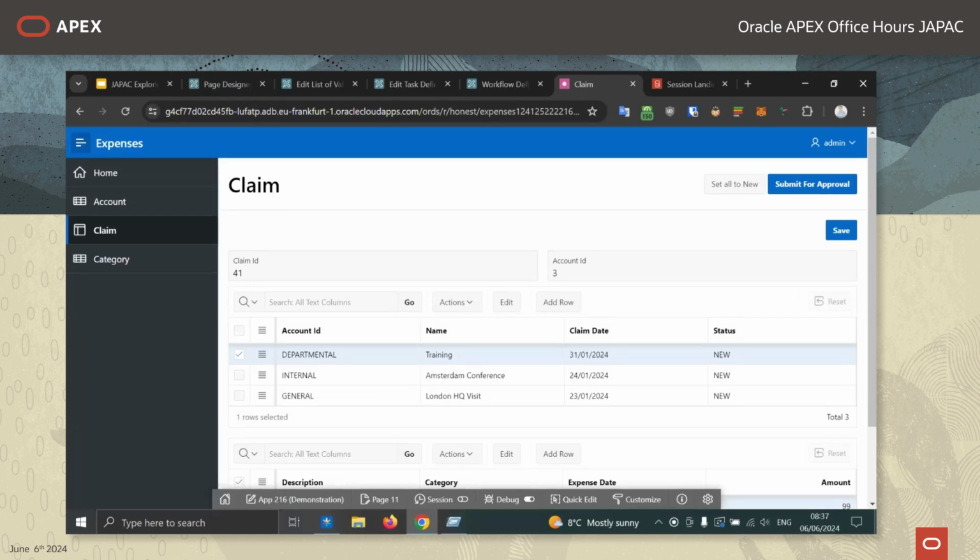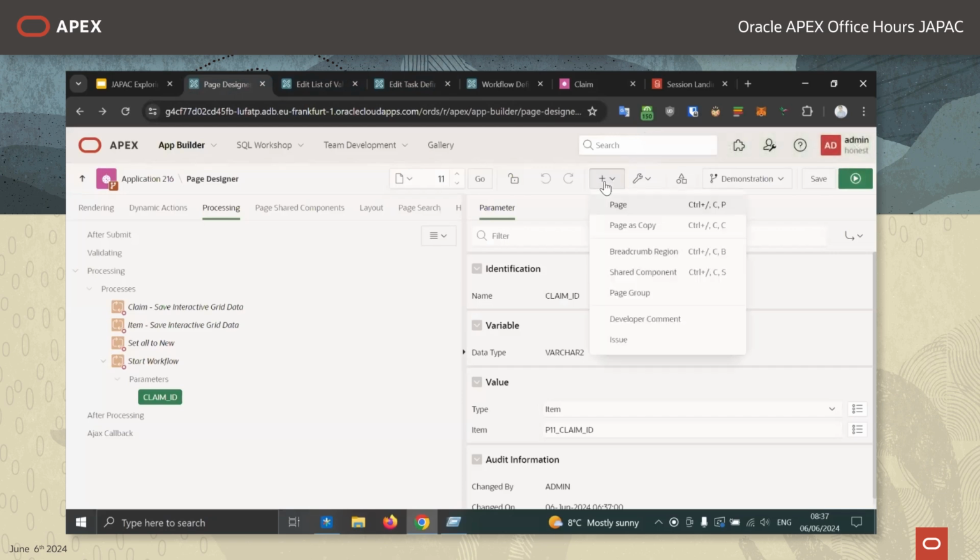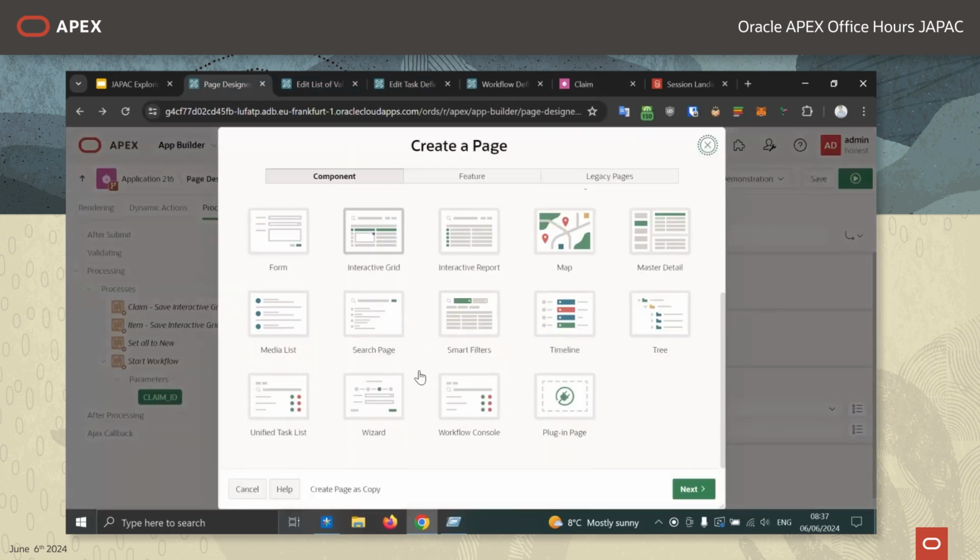So, well, how do we see this then? How do we see the workflow has been created? Well, we need some view of it, don't we? So I'm going to create a view. So page. Now down the bottom, we've got workflow console, which is very similar to unified task list. In fact, it's got the same icon, hasn't it? So unified task list gives you a view of all your tasks for all your applications in your workspace. Just like the workflow console, all the workflows in all the applications in your workspace. So really it should be called something like unified workflow console or something.